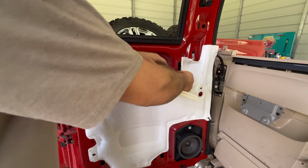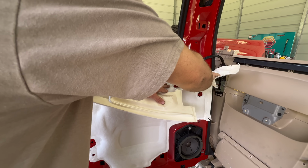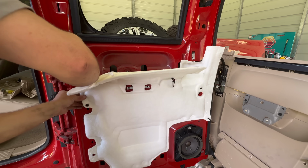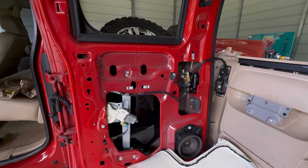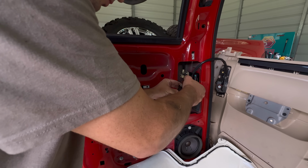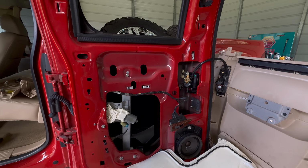I just got that guy chilling over there for now, so I don't want to mess it up. Come on. Don't rip. Just peel on out of there. Let's put our switch back on, because it's probably got to have juice for the front one to work, if I had to guess. And let's see what she's doing, if anything.